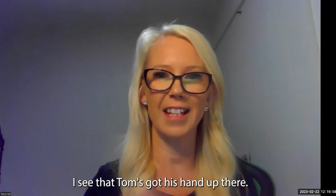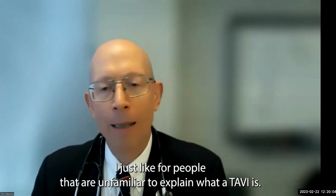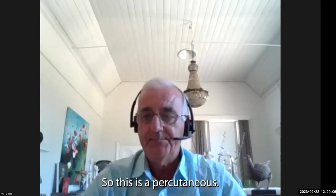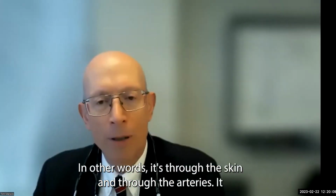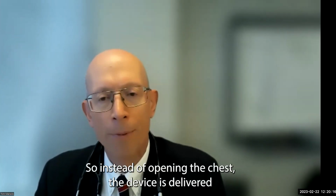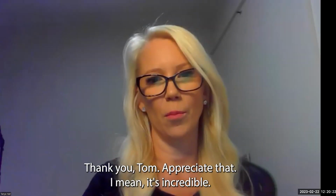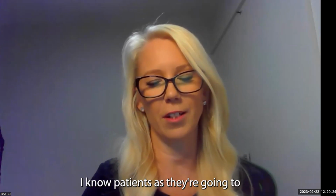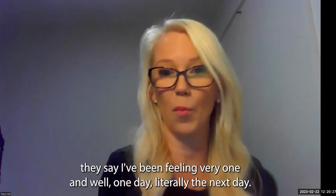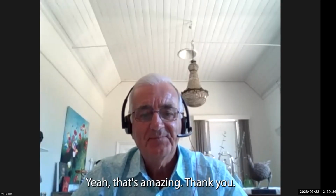Yeah, absolutely. I see that Tom's got his hand up there. I'd just like, for people that are unfamiliar, to explain what a TAVI is. Oh, sorry. So this is a percutaneous, in other words, through the skin and through the arteries, aortic valve replacement. So instead of opening the chest, the device is delivered through the arteries. Thank you, Tom. I appreciate that. It's incredible. Patients I've spoken to say they've been feeling very unwell one day, and literally the next day feel so much better, for many patients. So I fully endorse that. Yeah, no, it's amazing. Thank you.